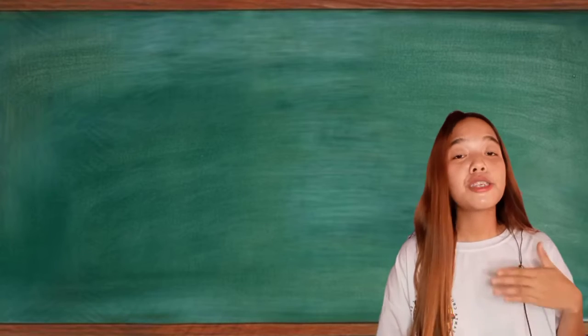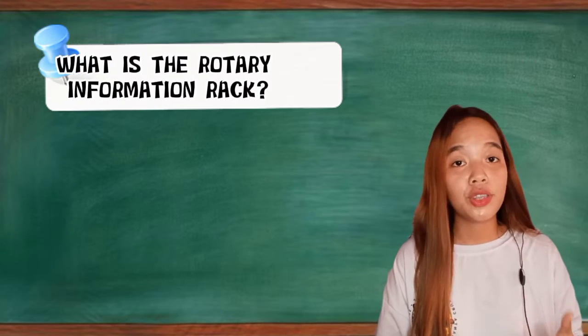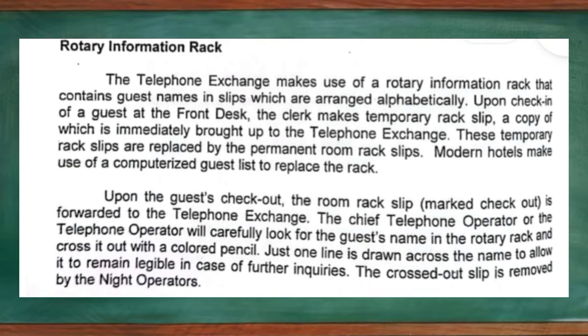And also, it is important to know what the Rotary Information Rack is. The telephone exchange makes use of a rotary information rack that contains guest names and slips which are arranged alphabetically. Upon check-in of a guest at the front desk, the clerk makes a temporary rack slip, a copy of which is immediately brought up to the telephone exchange. These temporary rack slips are replaced by the permanent room rack slips.